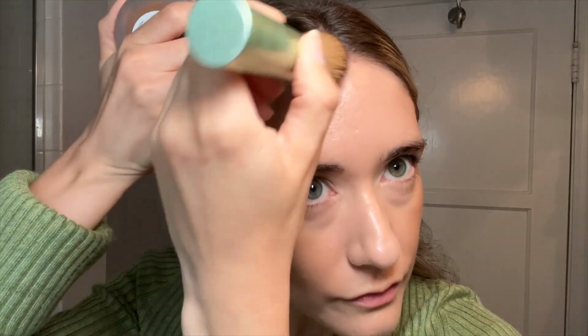Like it looks darker or too dark for my skin, but then when it blends out, I think it's a perfect color. But when I blend it out, it just blends so effortlessly. I feel like you could underpaint with this and apply foundation on top and get an even more natural appearance.